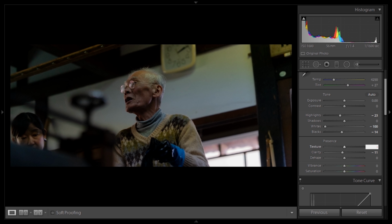The first thing I'm going to do is create a point in the shadows and in the highlights right around there. And basically this point in the highlights is just going to act as an anchor, so the upper part of the curve doesn't move. So let's move down a bit of the shadows, ever so slightly.